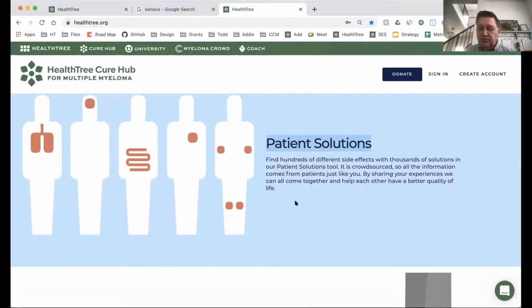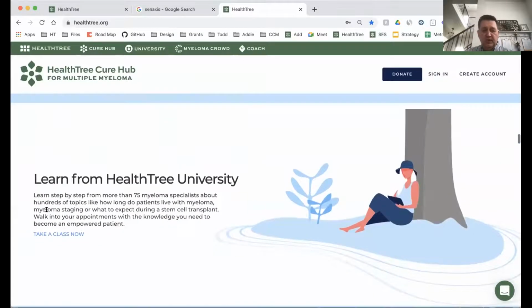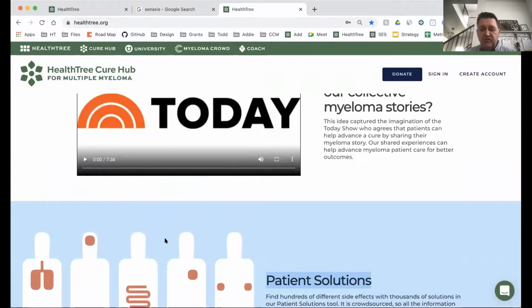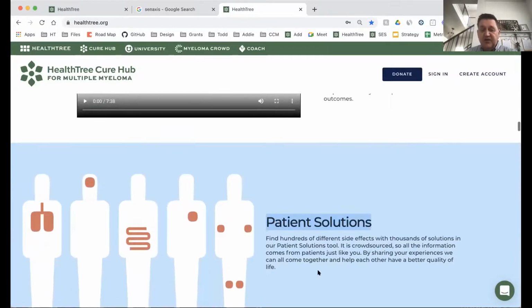Probably within the next 2 or 3 weeks, we're going to make the patient solutions available to people that don't have a HealthTree Cure Hub account. So there will be a link here in 2 to 3 weeks that you can click on that will let you see the patient solutions, even if you don't have an account. We don't have that available yet. We're working on it. Like, you can get to HealthTree University without an account, and the community forums you can get to without an account. So that is coming.